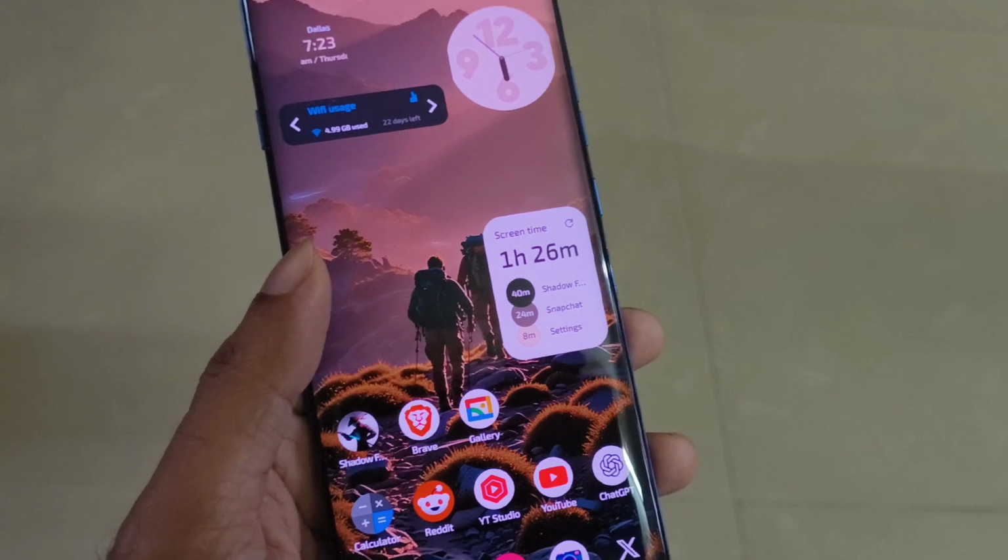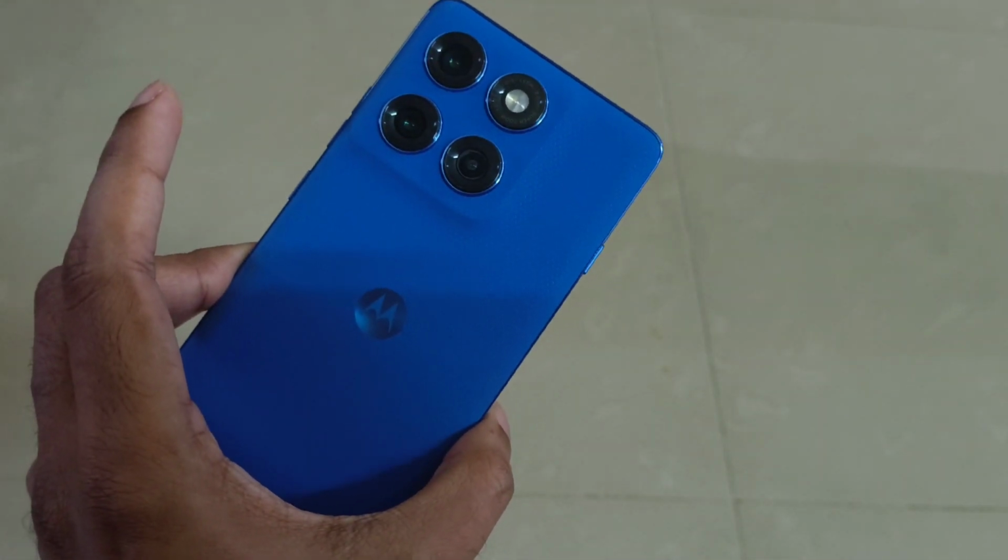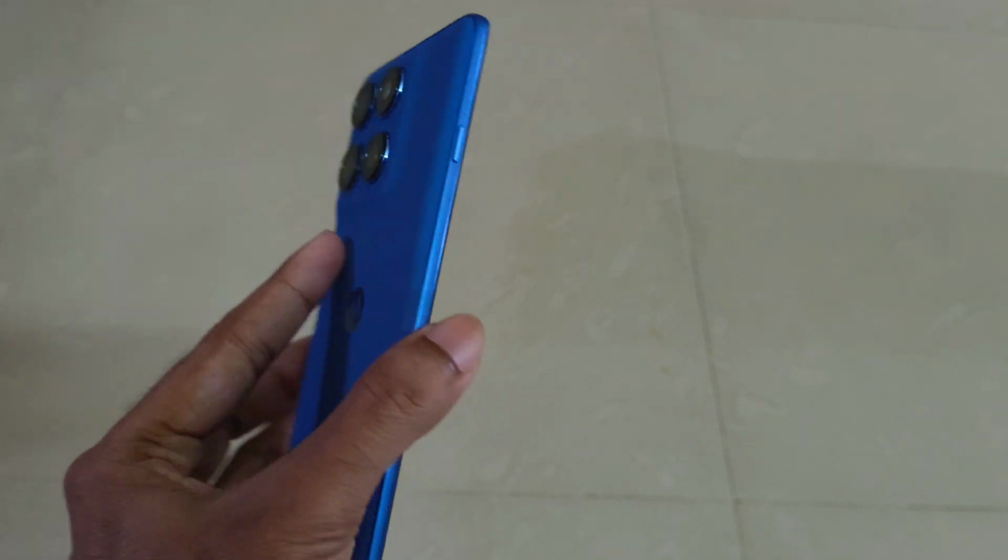So that was my long-term review of the Motorola Edge 60 Pro. Overall, I must say it's a well-balanced phone under the price range of 30,000.